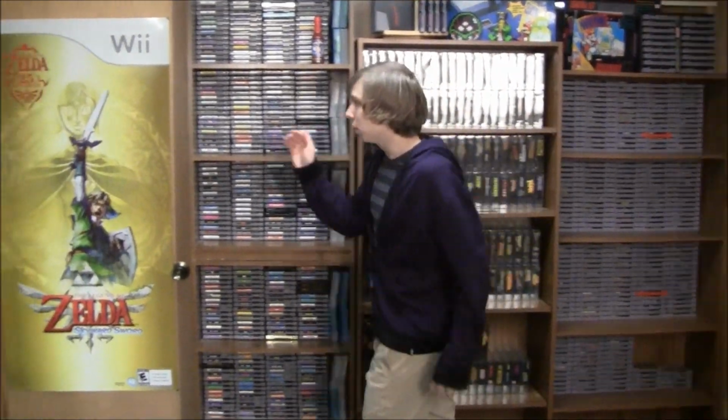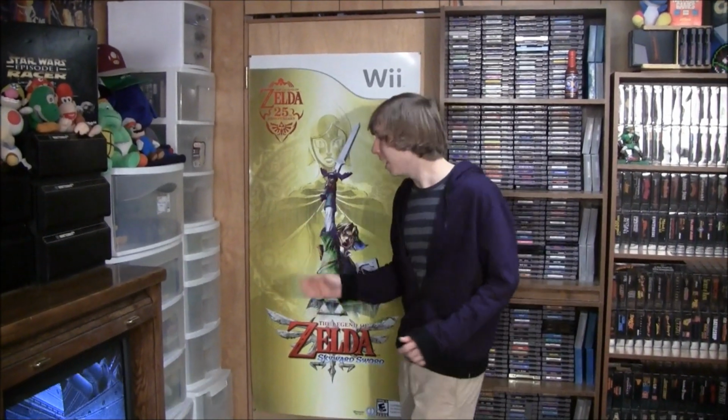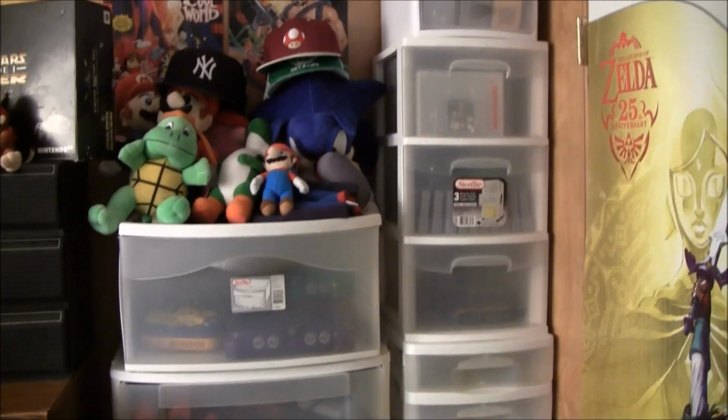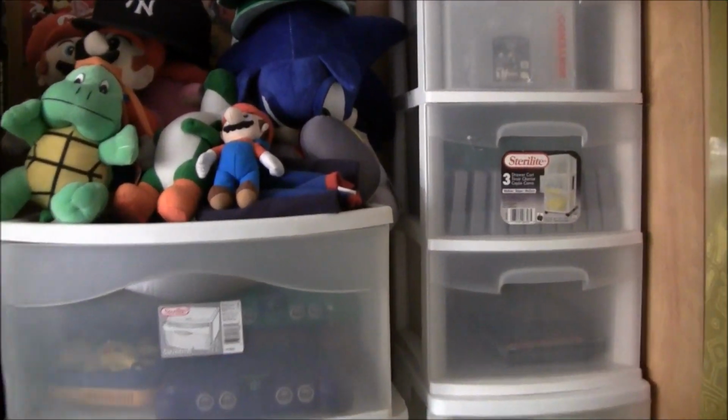So moving on over here, I have my awesome Zelda Skyward Sword poster, and I have to admit I have not gotten a chance to play the game yet because I don't have a Wii Motion Plus controller, but I'm working on it. And when we get over here to this corner, we have all of my plastic containers full of gaming goodness. I always pick up these plastic containers if I see them at Goodwill or garage sales or whatever for cheap because they make great storage for video games. So let's take a look inside. So let's take a look in these plastic drawers over here.